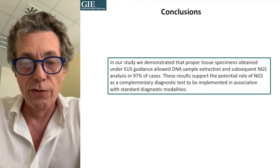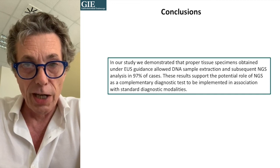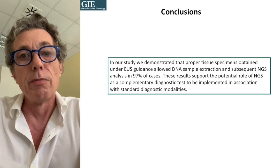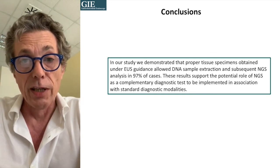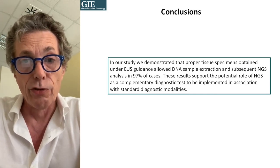Accordingly, our results stand for the feasibility of obtaining DNA for NGS analysis with the new needles in most cases of locally advanced pancreatic cancer, and candidate this technology as a companion tech for the diagnosis of this disease.